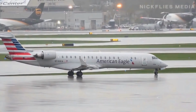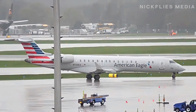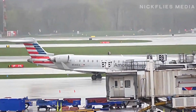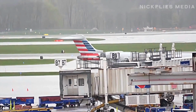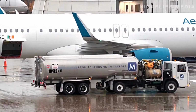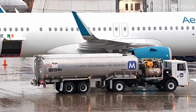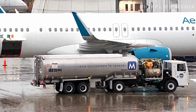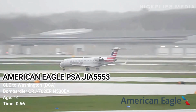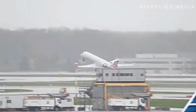Here in the rain, we should get a lot of spray from both the inbound and outbound flights. We'll see them as they come in on the 2-4s today. Menzies fueling up the Aer Lingus flight over there. Should see a lot of spray tonight up here.